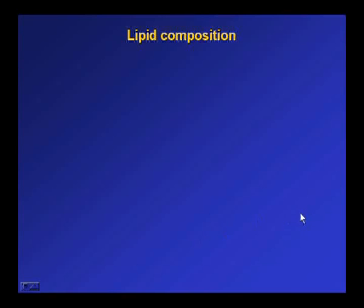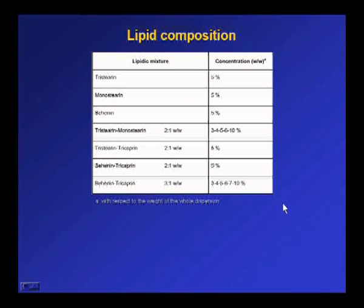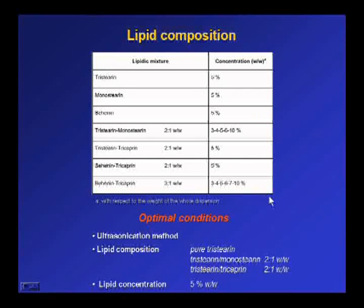SLN were produced using different lipidic solutions, as you can see in the table. And finally, we found that the optimal conditions were the use of the ultrasonication method, a lipid composition made by pure tristearin or an association of tristearin with monostearin or tristearin with tricaprin, and a lipid concentration of 5% weight.